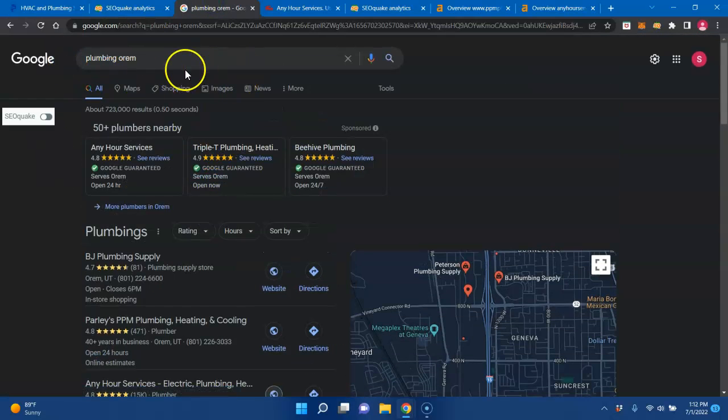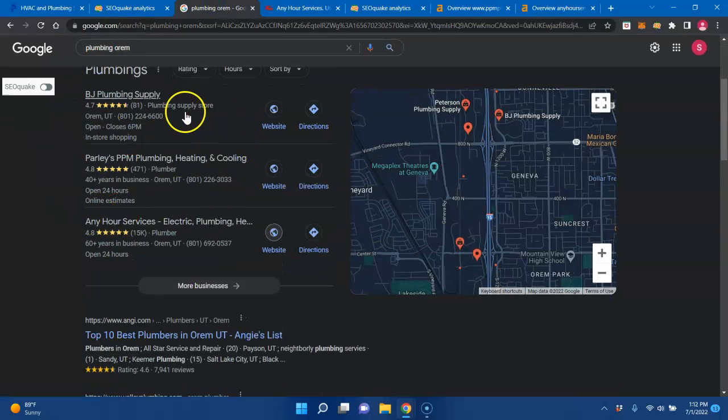Right here it is. I looked up plumbing Orem, and you are sitting right here in the Google business profile. So I know that you're doing great here. But if you ever did want to expand into a new area, you would have to do the same thing that you're doing for here, but make sure that you have the keywords of your new location.